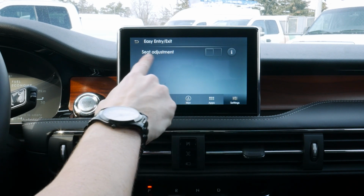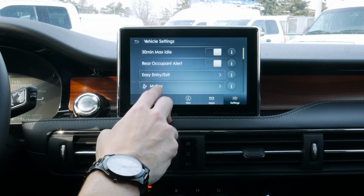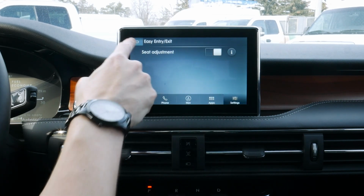Easy entry exit means that we can have the seat automatically drop down and lower back in order to be able to get in and out of the vehicle easier. It's actually a pretty good one to have. Oh, rear occupant alert. Let me do this one. This is a nice one to have.